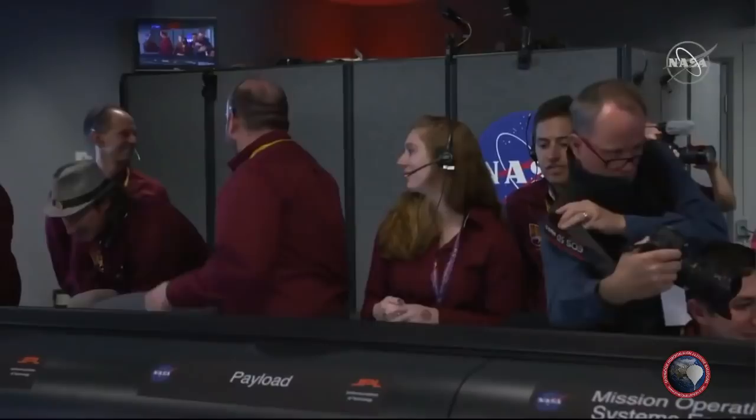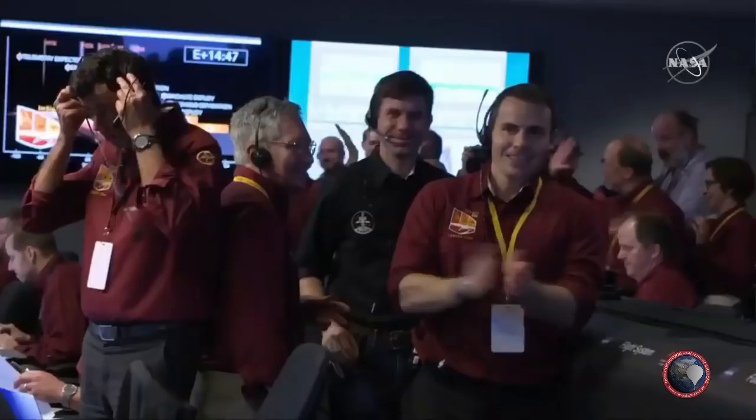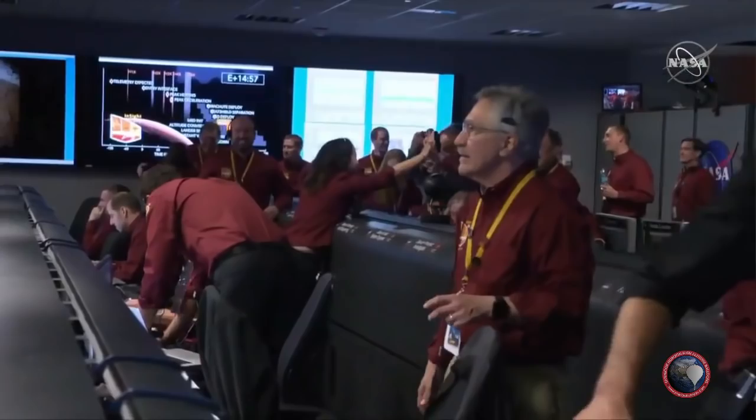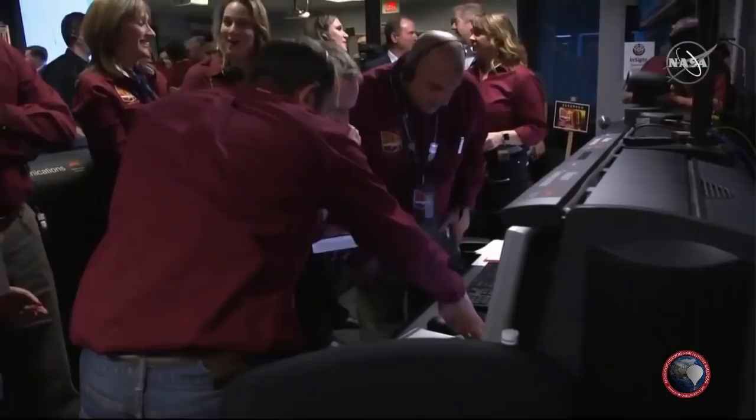Flawless. Perfect. We've got the beep. This was the perfect case scenario. This is what we really hoped and imagined in our mind's eye, although we spend most of our time visualizing all the bad things that can happen. Sometimes things work out in your favor, and we'll look very carefully at the data to see how well it went. But it certainly looked like a very successful and perfect landing. We'll have to see as we get more data how well things go.